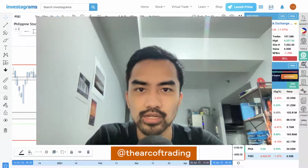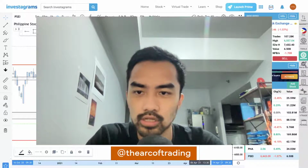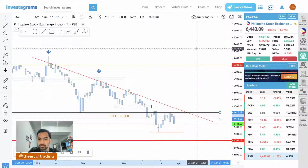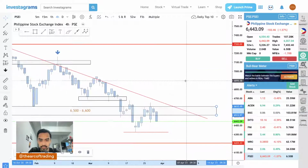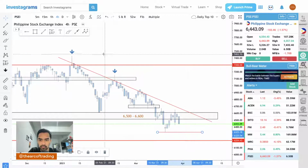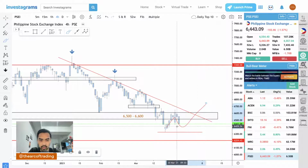Before we get to our trending stocks and analyze them objectively, we should look at our index first. Here we have PSEI clearly breaking below the support level that I tried to consolidate at, but it didn't hold up and pushed right below. We shall see if it wants to retest this 6300 mark and then hopefully bounce right off that, creating a double bottom, or maybe a higher low right here.